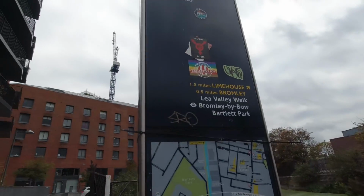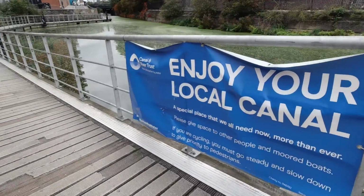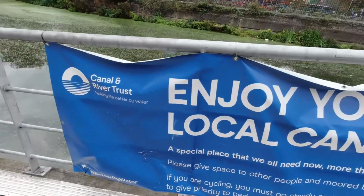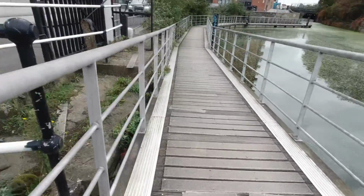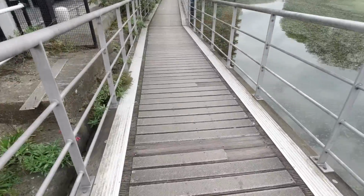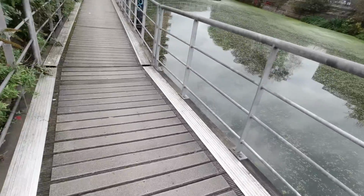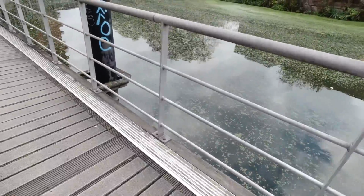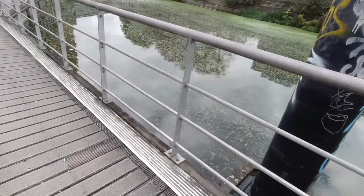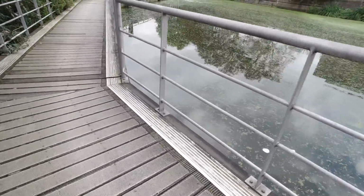Right, we're at Limehouse Cut now. I'm waiting for my partner in crime, who's a bit slow. This looks pretty good, interesting. This could be quite interesting to fish under here, but I don't think you'd end up sticking your magnet to it all the time.